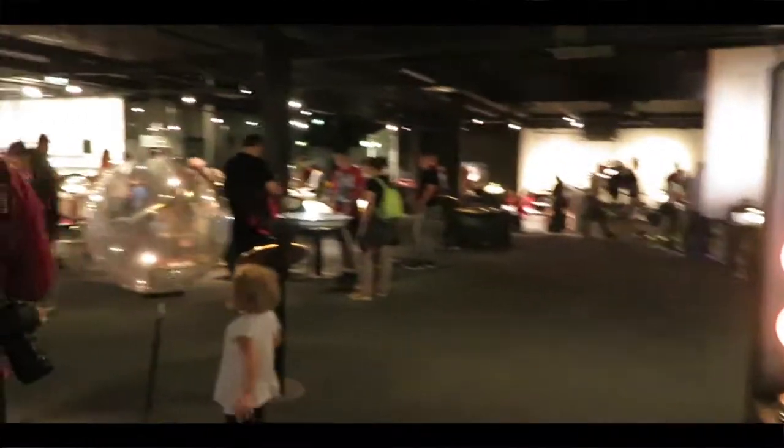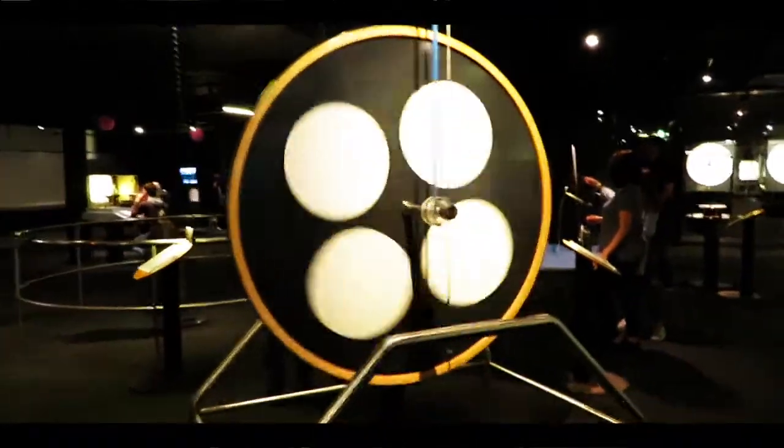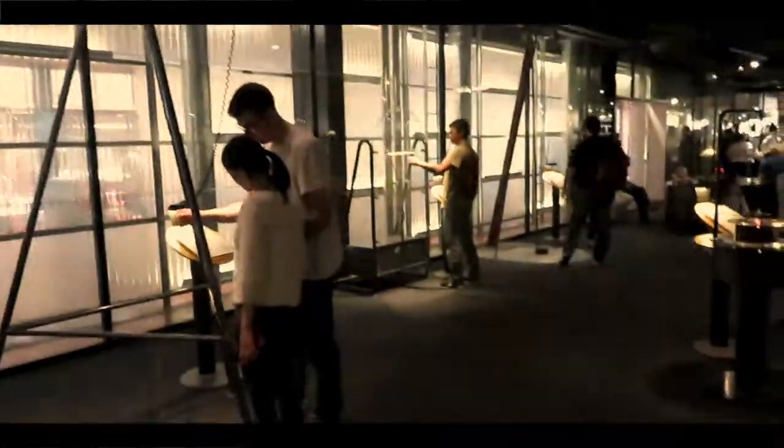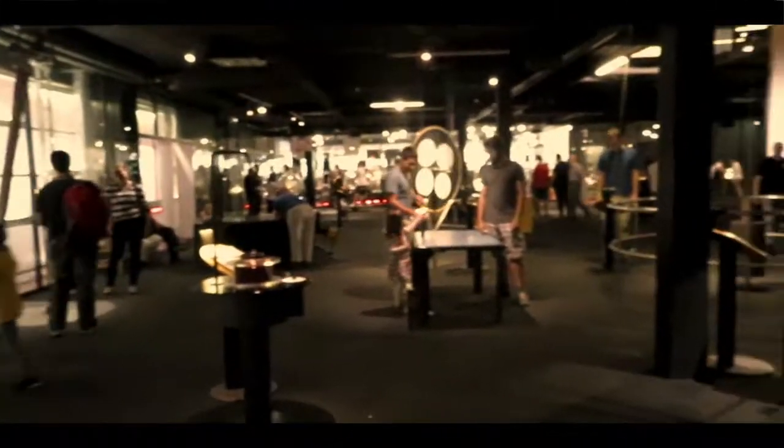So we got the tickets, now entering the Technorama. This one, right? What is this? One never goes in? Yeah. So satisfying. The place where we are right now is where all the experiments are.